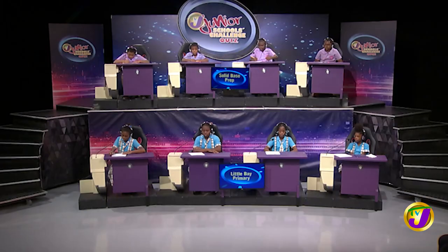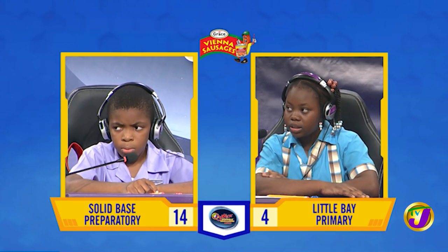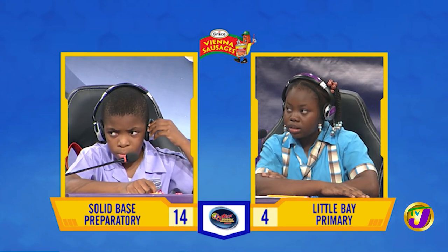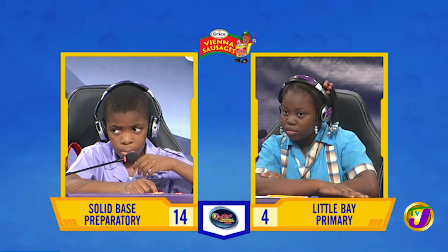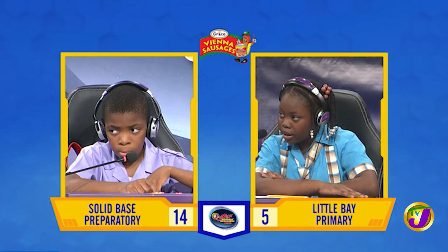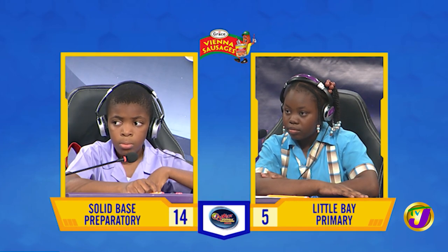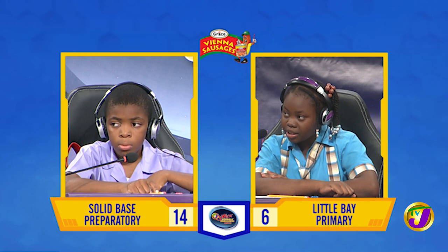It's between Akesia Gale of Little Bay Primary up against Dravid Walters of Solid Base Prep. Akesia, what's the name of the male reproductive organ of a flower? Stamen. That's right. What's the name of the third stage of the life cycle of a butterfly? Pupa, or chrysalis. That is correct. Akesia, which lens is used to correct farsightedness? Concave lens. That's incorrect.